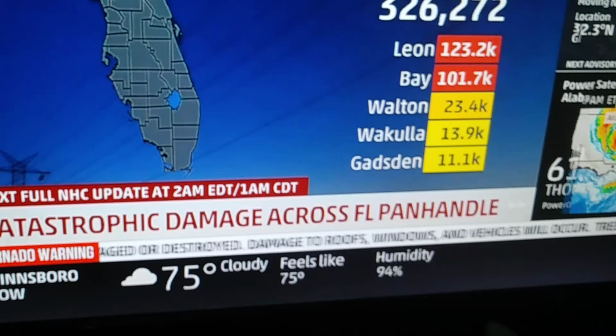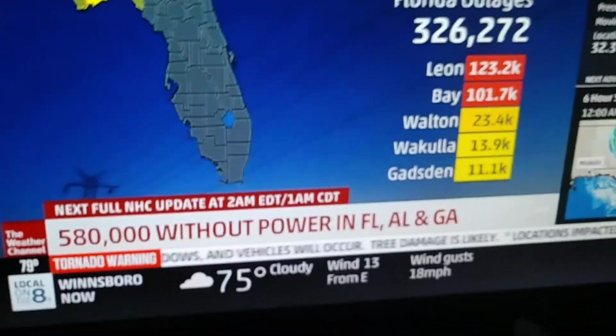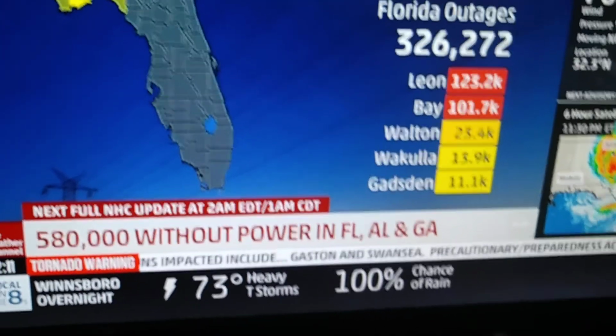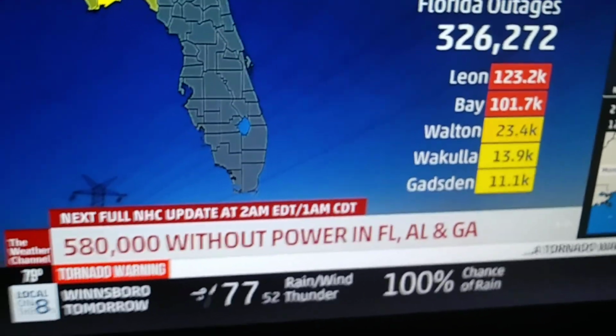Power outages now over 300,000 in Florida, 123,000 in Leon County, 101,000 in Dade County. It's going to be a very long process cleaning up there across parts of North. A tornado warning has been issued for our area.